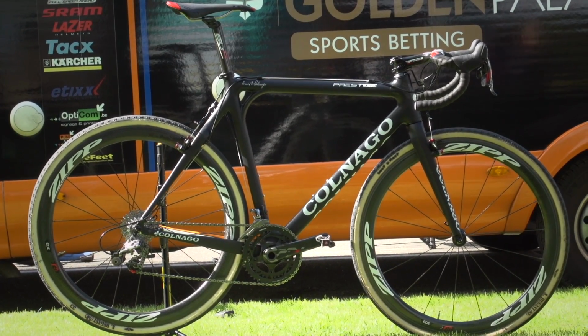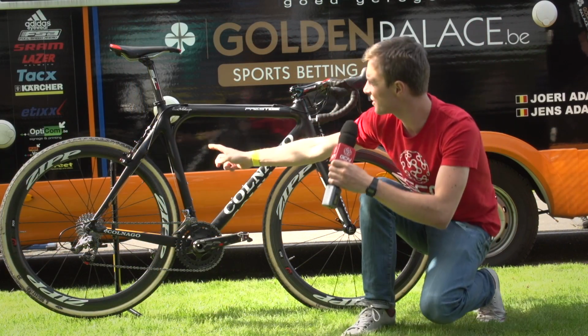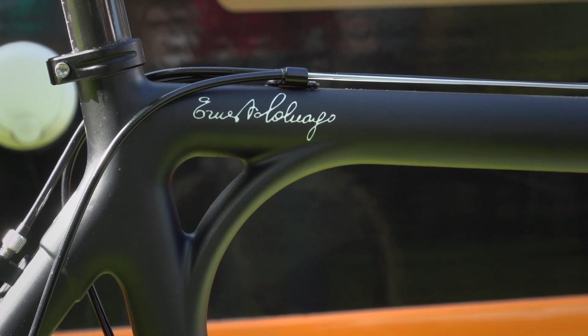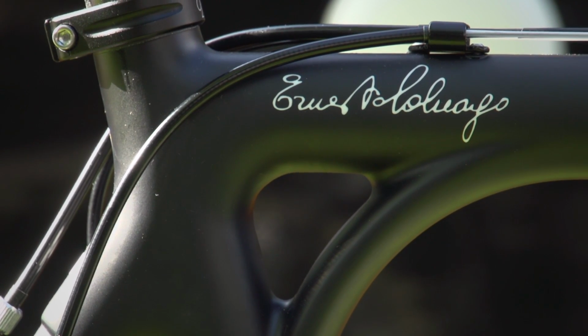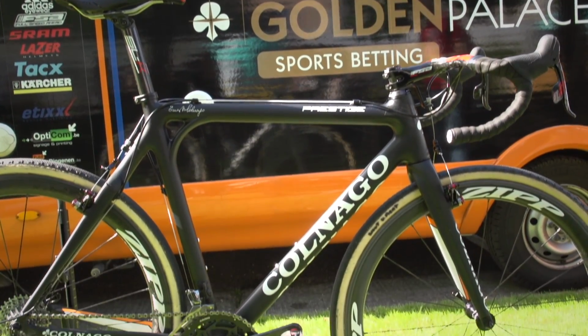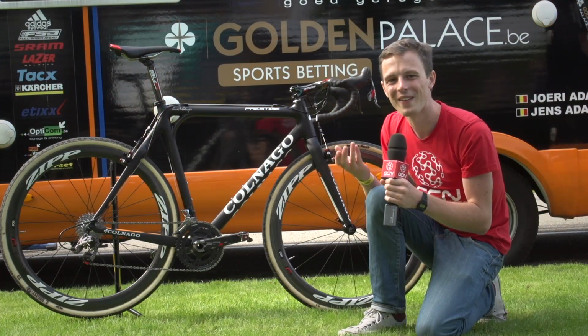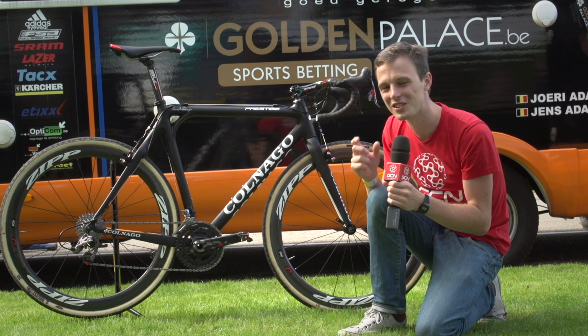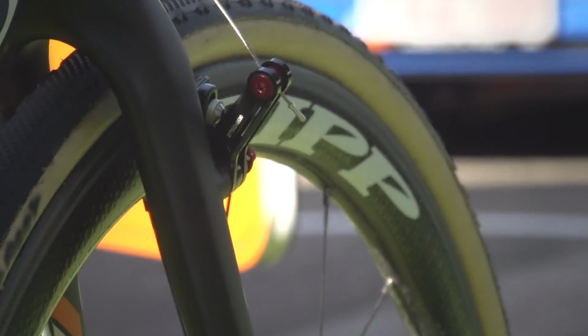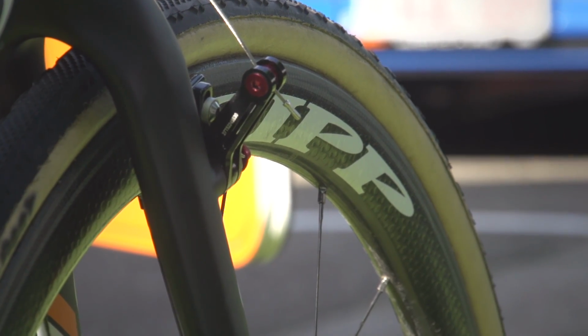So the Colnago Prestige bike is interesting in that it has this feature here. Not many other cross frames have that, and what that does is ease the burden on your shoulders, making things a bit easier to carry when you're running for long distances in muddy or sandy races. Apart from that, the clearances and everything else are pretty standard. It's a cantilever brake frame. Van Aert does have disc brake bikes too, but seems to prefer these for the most part at the moment.